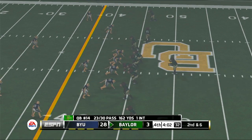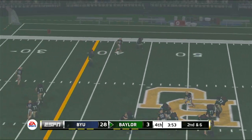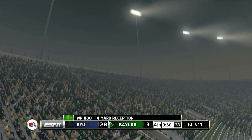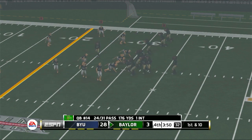Pulls it in, and he's in the open field. And he's still on his feet. He's out of bounds at the 30. Five wide.